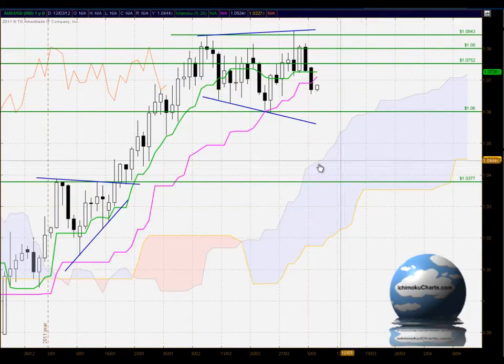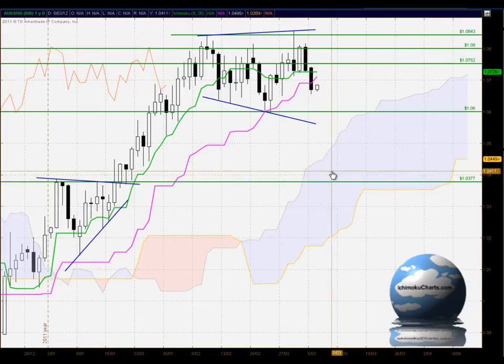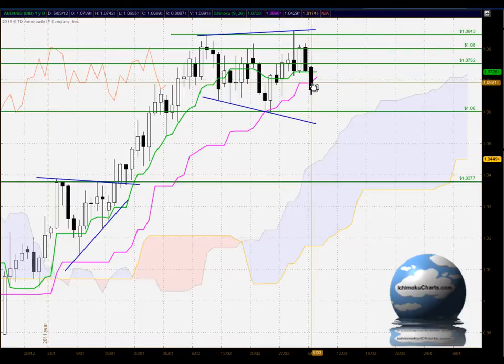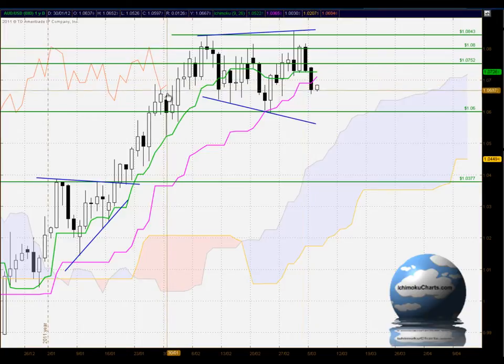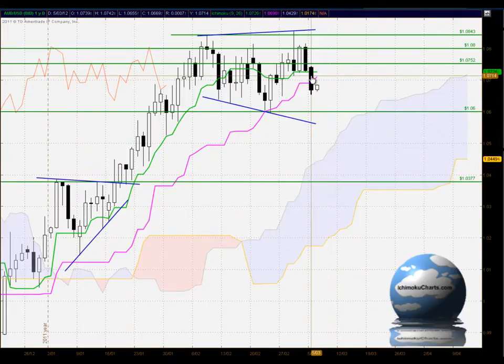In terms of Ichimoku, we are trading up above the cloud, so the market remains overall bullish in the big picture time frame, but now bearish in the medium term and fast term time frames, trading below the Kijun Sen and the Tenkan Sen. Just looking at the Chikou span, that's still above the corresponding price action, so it's confirming the big picture bullishness that we're seeing, but failing to confirm the bearish activity that we're seeing in the shorter time frames.